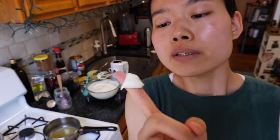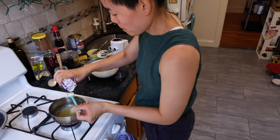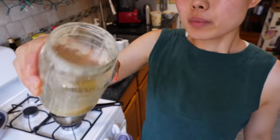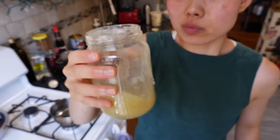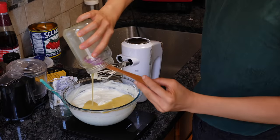I'm a little bit worried that 1 teaspoon agar-agar wasn't quite enough. So I think I'm gonna melt in another teaspoon into our remaining lime juice. Then I'm gonna pour it into this condensed milk jar and swish it around so we can get the remaining bits of condensed milk out of there as well as cool down that lime juice mixture before we fold it into our cheese mixture.